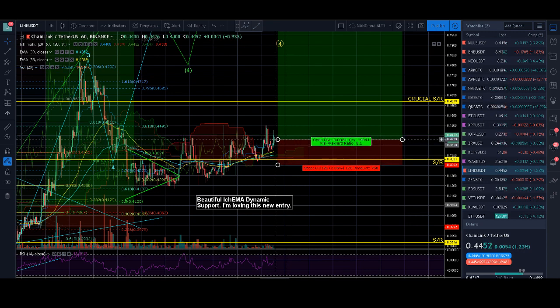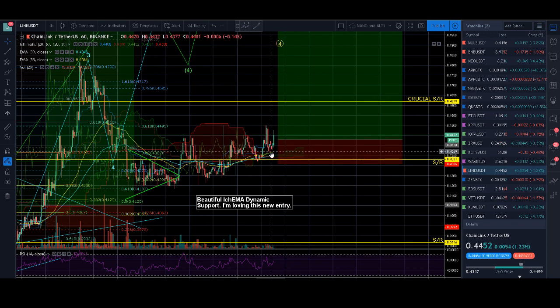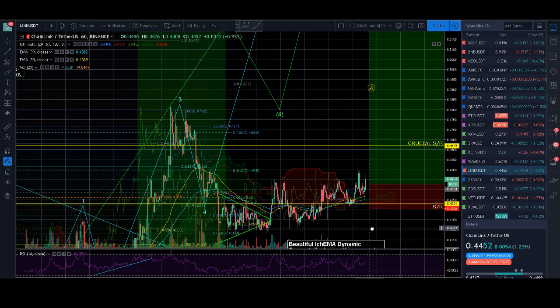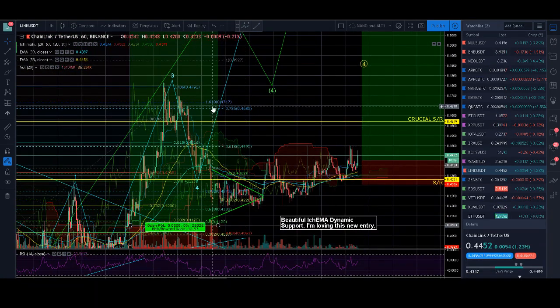I want to see if this candle can retrace ever so slightly to about 44.30. That's what I would do. Then I would only have to risk 2.75%, and I would have some solid protection. You've got both the top and the bottom of the cloud, the 55, the 99 EMA, and this support at 433. This is a really great trade. I'm loving this trade.